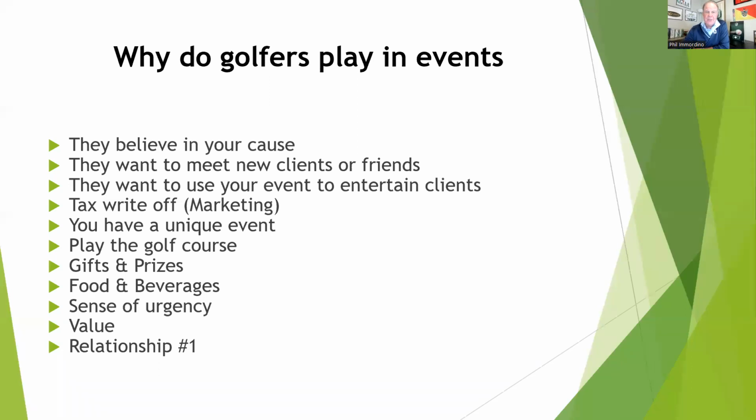They also are looking for something unique, something different, not your typical event. Remember, there's literally hundreds of events in your area. So why are they going to pick yours over somebody else? They want something unique. They also want a tax write-off, and this is a tax write-off not just because of the donation aspect, but also because of their marketing. Businesses can write off entertainment and take clients out and entertain them at your event.